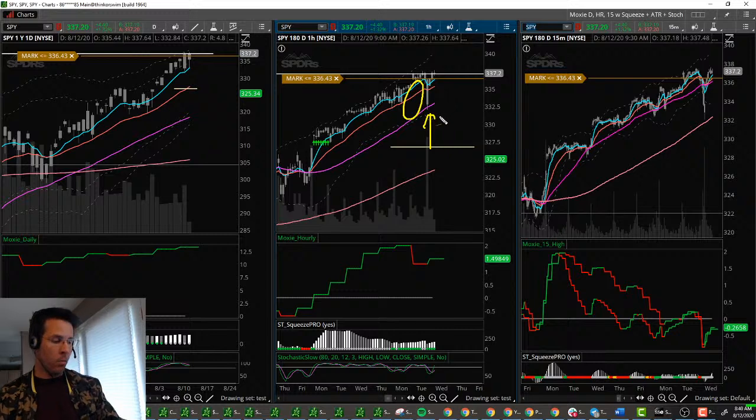Now, what I was wondering is, what is price going to do? Is it going to hold here and then roll over more? Was it going to bounce like it did? Or was it going to bounce a little bit, run into these moving averages, and roll over? So far, it hasn't done any of the things that I thought it was going to do, but it's come up here and now it's done a double top.